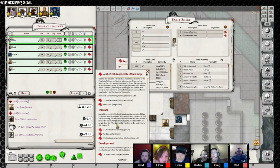But I will open up the letters, Dave, and see if I can decipher what they say. Sure, they're written in common, no doubt about that. There is a name that everyone is familiar with, and we're going to have to go way back to the beginning of the campaign in Red Larch. There is a Justrin Dale.